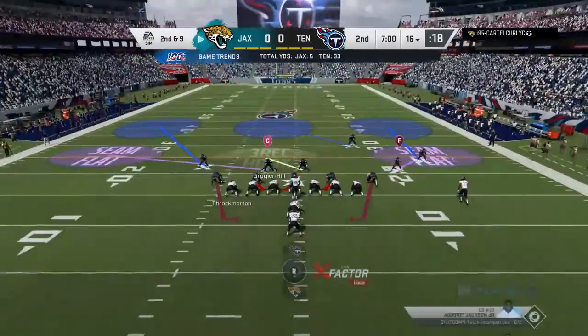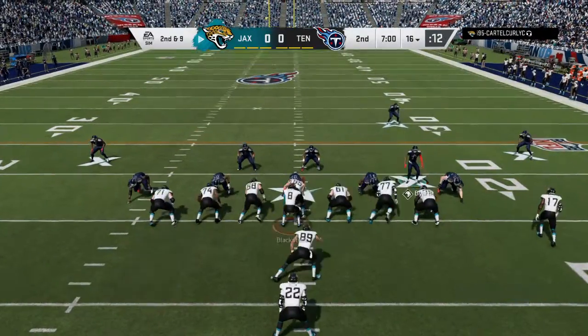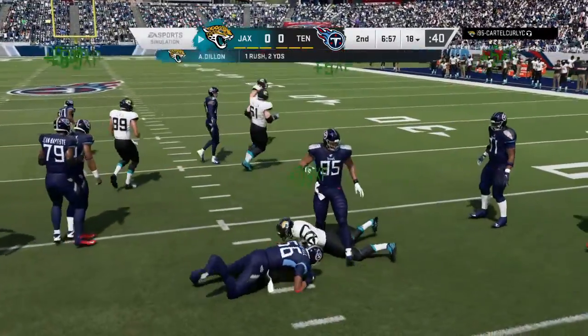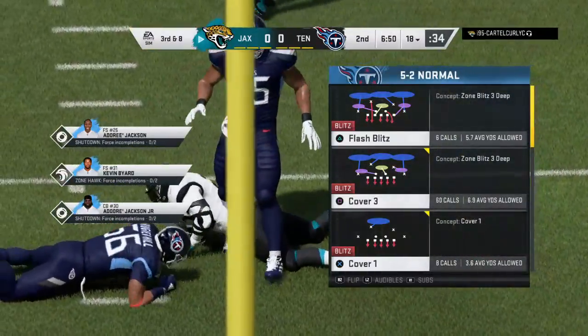Here's 2nd and 9, just a yard on that last run. Running it here with Peyton, and he'll take this up only to about his 18-yard line. They follow up the first down 1-yard run with a minimal gain of 2.